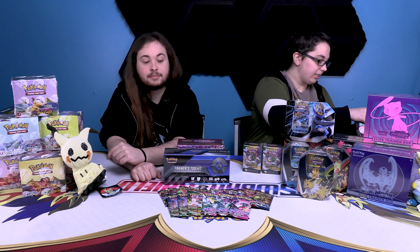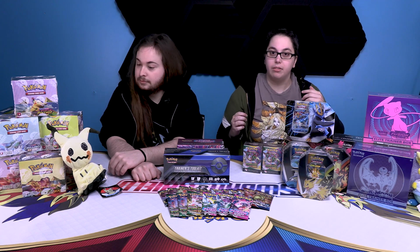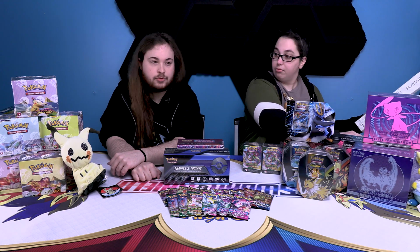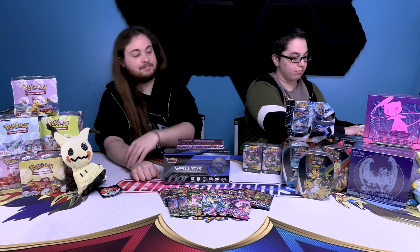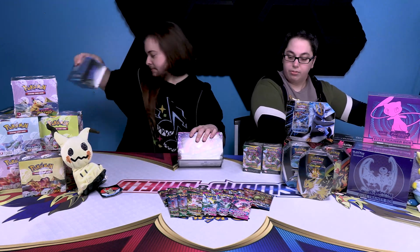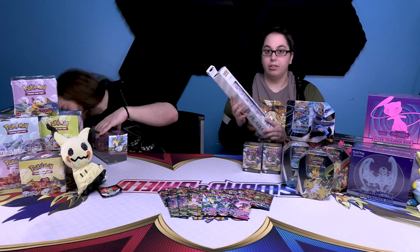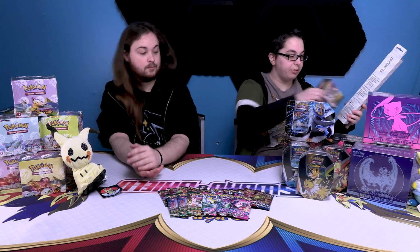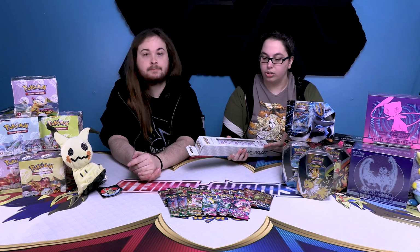Now, for things that are perhaps Pokemon related, but more towards the playing aspect, some of the best things I could also recommend are things that everyone has a use for. Exactly. So things like playmats. You go to a tournament, you're going to see a lot of people using playmats because they don't want to put their cards on the table.